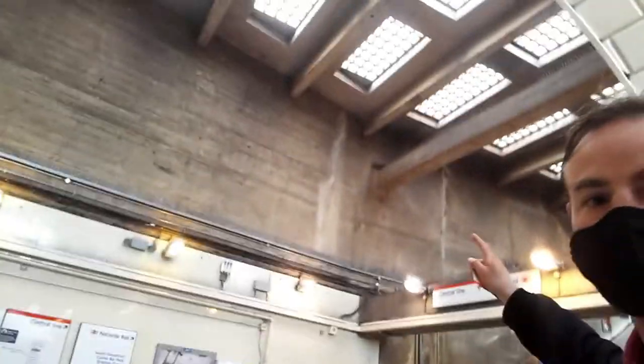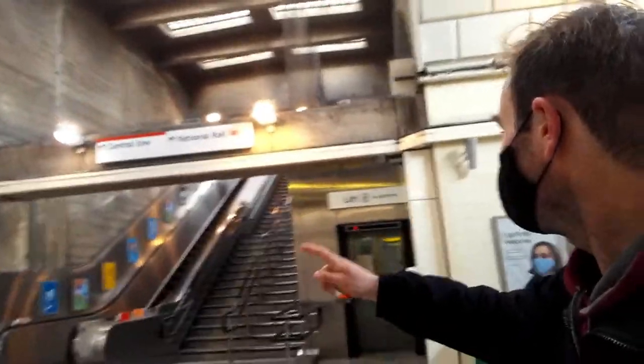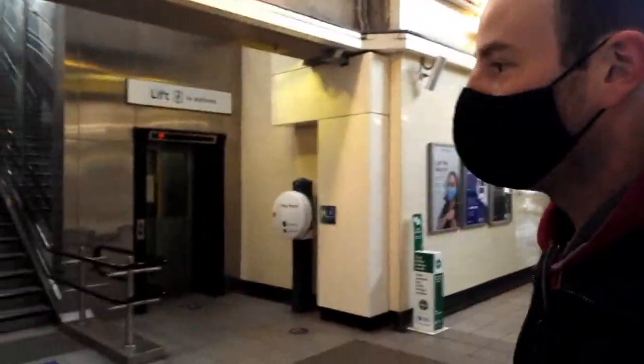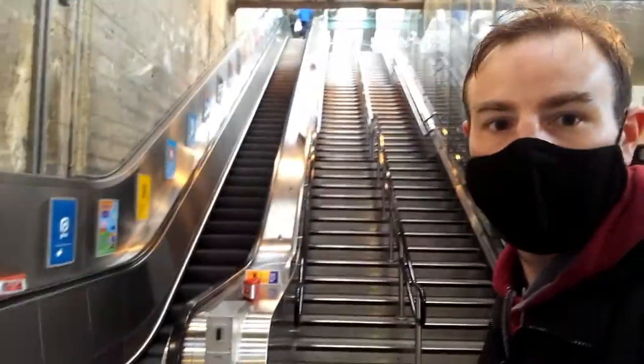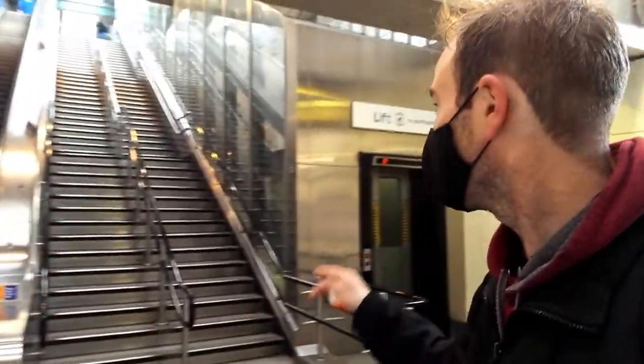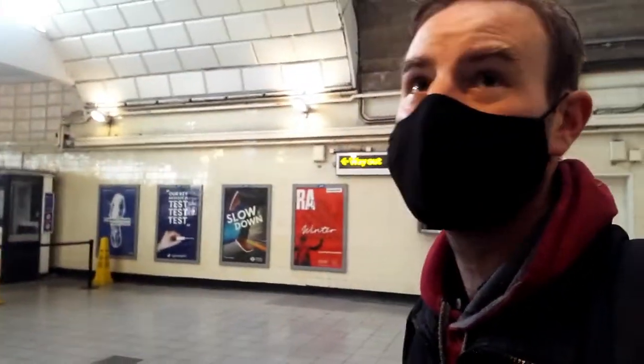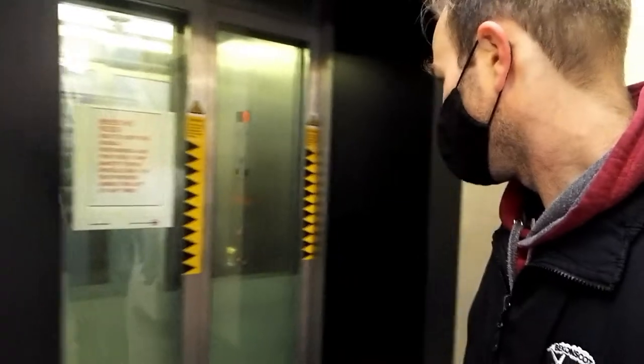So we come into here, now this is more brutal. Let's have a look at that. But the exciting thing is the lift. I'm just going to show you the escalator first. It used to be the last station to have wooden escalators. But as you can see, there's only one escalator and then there's stairs. It's also, as far as I'm aware, the only tube station where you get on an escalator and go up to the platforms. Now, this lift is exciting. Is it working?